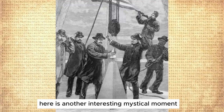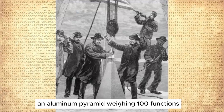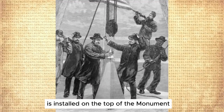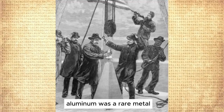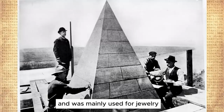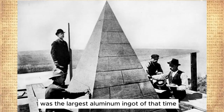Here is another interesting mystical moment. An aluminum pyramid weighing 100 ounces is installed on the top of the monument. At the end of the 19th century, aluminum was a rare metal and was mainly used for jewelry. This pyramid was the largest aluminum ingot of that time.